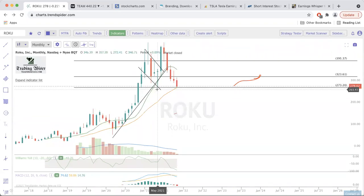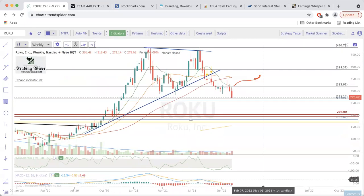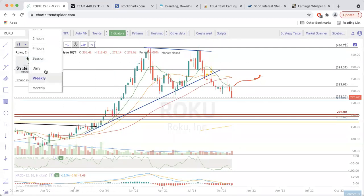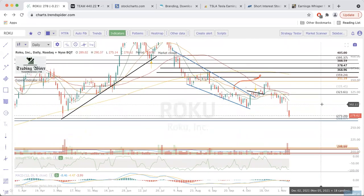If Roku fails to hold this, its potential is to go towards 175. It can go to 175. So on monthly, watch 272. It should hold that area. Yeah, 272 is a very important zone. If it fails, then we are heading to 200 and 175. I'm not going to trade Roku on long side. Unless 272 holds, I wouldn't trade Roku on long side.